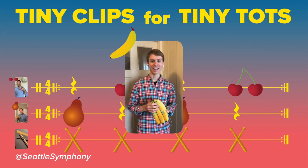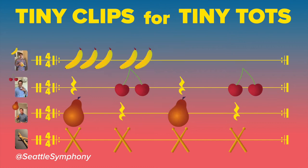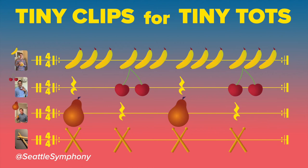You are team banana. Banana, banana, banana, banana, banana, banana, banana, banana.